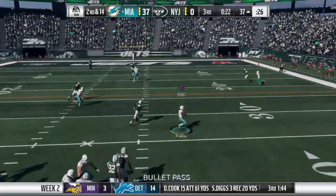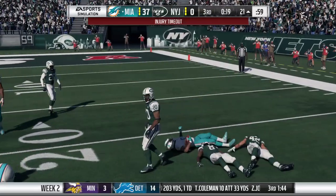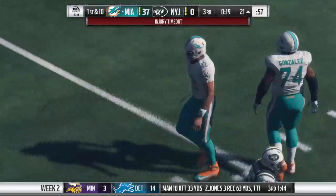They'll set up to throw. And a quick throw here, that's complete. And he's going to get this down near the 20-yard line.